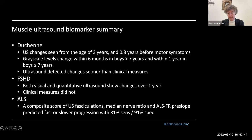So with 81% sensitivity and 91% specificity, if you use a fasciculation score, screening fasciculations in these muscles, and then what's called a median nerve ratio, so you measure the size of the nerve in the forearm and the wrist, and the ALSFRS pre-slope angle. And if you combine those, you get a better prediction model. So I think these composite models are something that we need to look into further and use across centers, not just in single center studies.